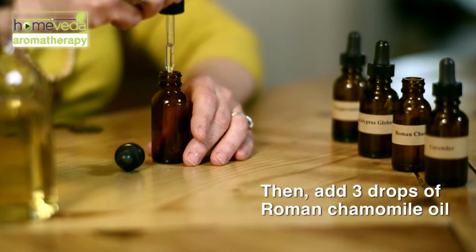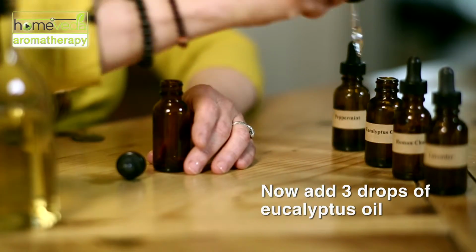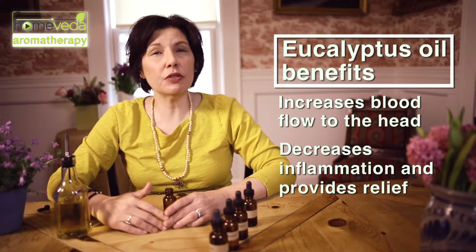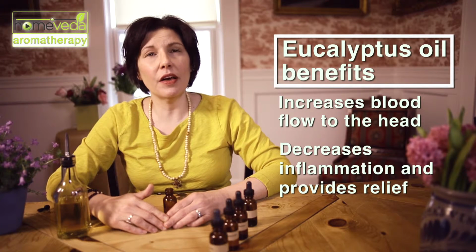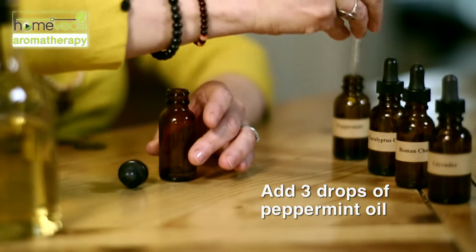Then add 3 drops of Roman Chamomile oil. Now add 3 drops of eucalyptus oil. Eucalyptus increases blood flow to the head, which can help decrease inflammation, providing relief from a headache caused by sinus and other infections. And finally, we're going to add 3 drops of peppermint oil.